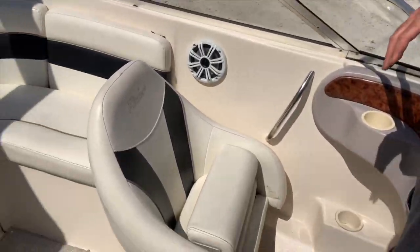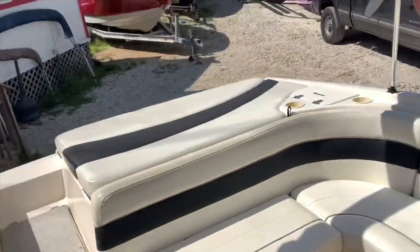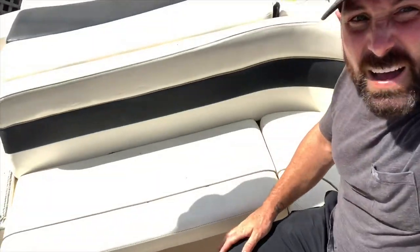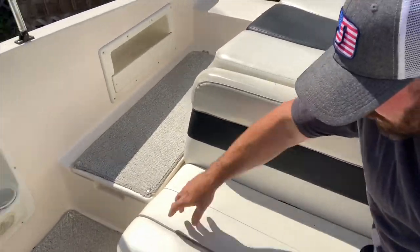This one's going to be real easy. Without the filler cushions, we got one and two. The captain chairs, we got three and four. On the back seat, we got five, six, seven, possibly eight. Now this boat's conveniently rated for eight people.